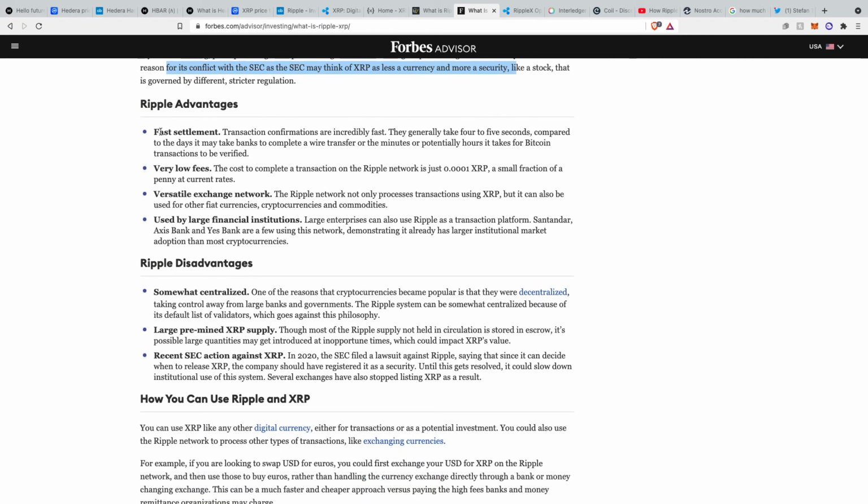So Ripple's advantage is fast settlement. Transaction confirmations are incredibly fast. This is on Forbes too. They generally take 4 to 5 seconds, compared to days that it may take banks to complete a wire transfer, or the minutes or potentially hours it takes for Bitcoin transactions to be verified. Very low fees. The cost to complete a transaction on the Ripple network is just 0.001 XRP, a small fraction of a penny at current rates.